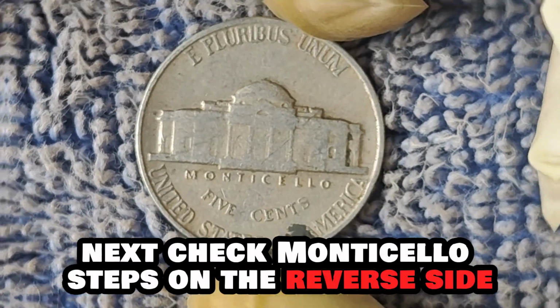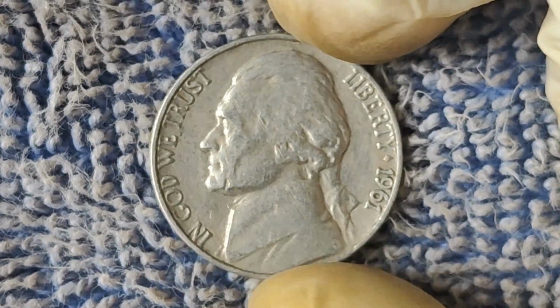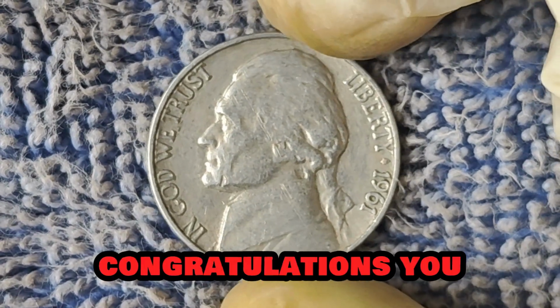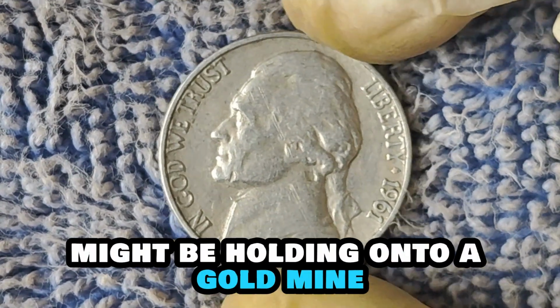Next, check Monticello's steps on the reverse side. If you can see all 5 steps clearly, congratulations, you might be holding onto a gold mine.